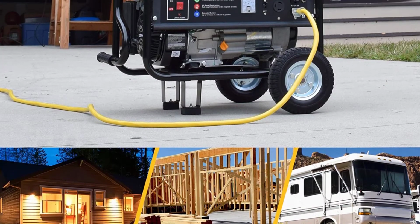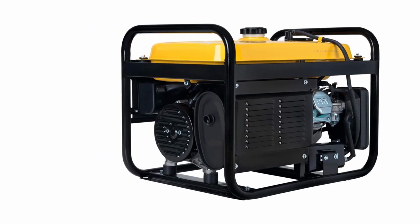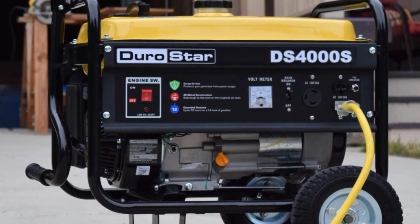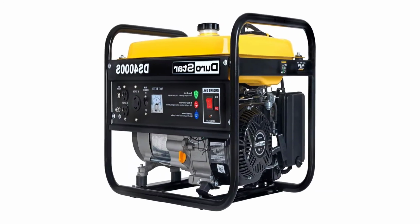However, given the inexpensive price, most users were happy with the recoil start and were not surprised at the lack of an electric push start. The warranty is also short on this generator at just 1 year, which is not surprising given the price. However, users found that it continued to work well over several years of intermittent use.